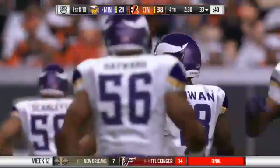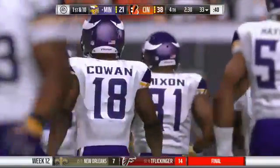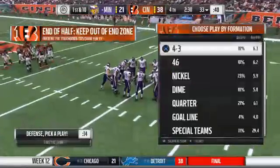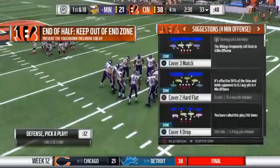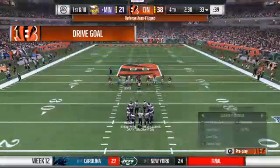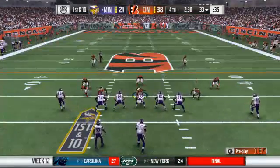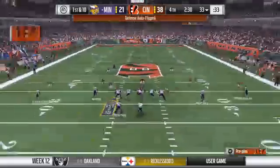And with this deficit, you can't have too many more drives like the last drive where you had to punt it away. You know what I would tell my offense right here? The punter doesn't exist, guys. He doesn't even exist. He's not a team anymore. I just cut him. All right? So you've got to go out and create some offense for us here and give us some points. No way does that guy get on the field on this drive.